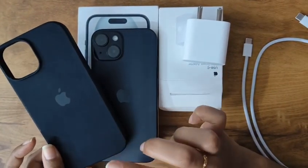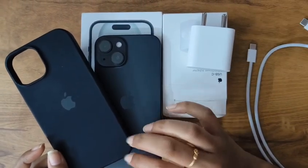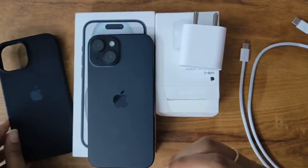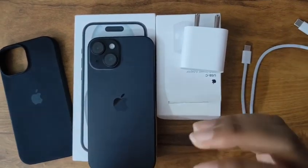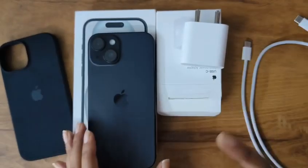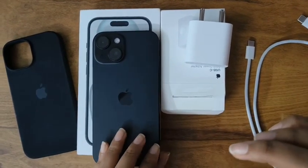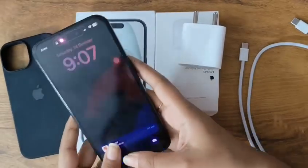Coming to this case, we casually asked the store people who were working there what the cost of each case was. And he just said very politely, it's just 5K. And me and my friends were like, okay, no, let's not. He said literally 5K. So we took the phone, we just came out from the store.